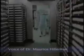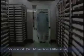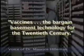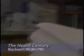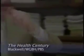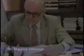And I think that vaccines have to be considered the bargain basement technology for the 20th century. 50 years ago, when Maurice Hillman was a high school student in Miles City, Montana, he hoped he might qualify as a management trainee for the local J.C. Penney store. Instead, he went on to pioneer more breakthroughs in vaccine research and development than anyone in the history of American medicine. Among the discoveries he made at Merck are vaccines for mumps, rubella, and measles.